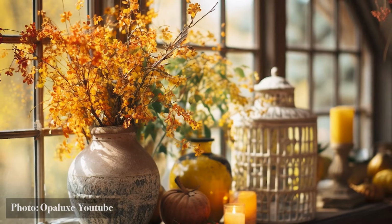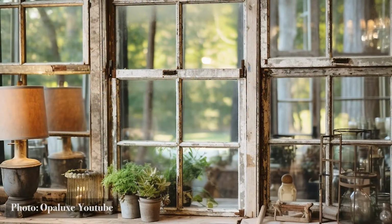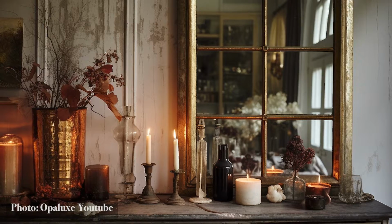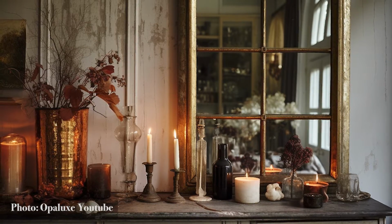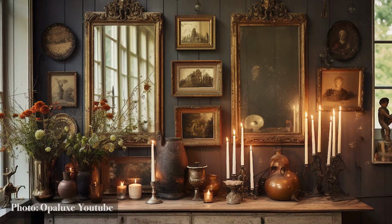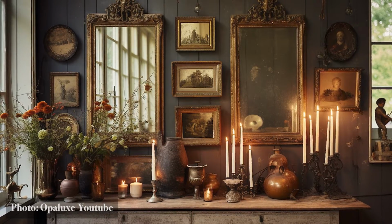Let's start with windows, those timeless portals. With a coat of paint and a little imagination, an old window frame can become a stunning vintage mirror. It adds depth, character, and a touch of history to your decor.